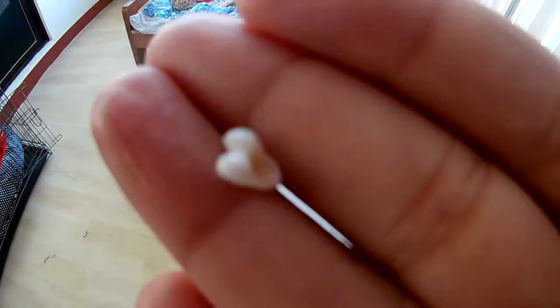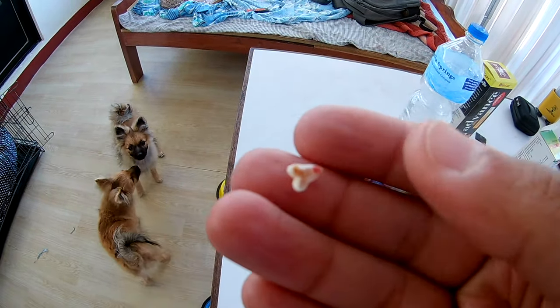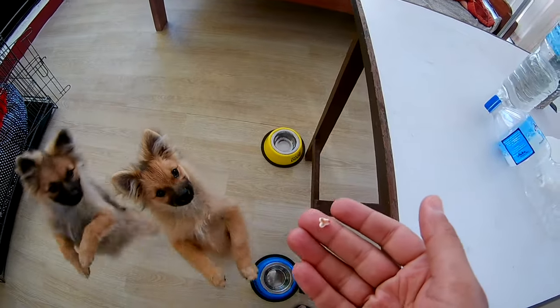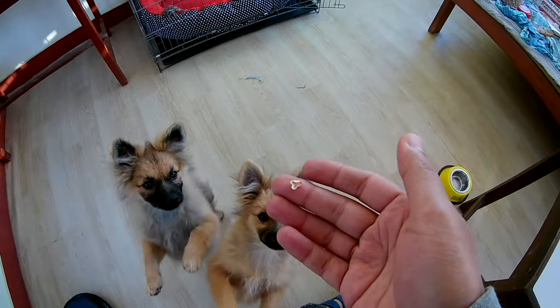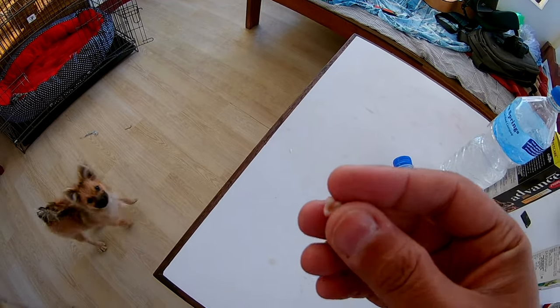So this is our Pomeranian's first teeth, if you can see or not. I think this is the back teeth. What is this? This is your teeth. Come here. So this is a falling tooth.